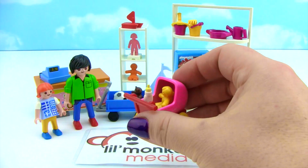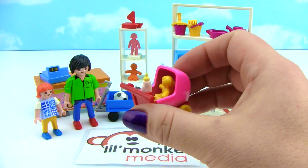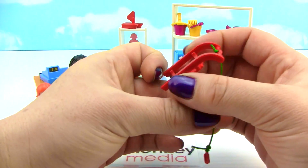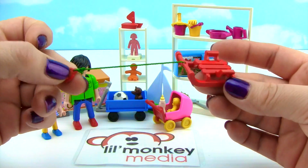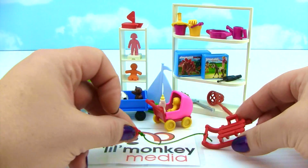And here's our super sweet stroller. Inside, we have a little yellow doll and a baby bottle accessory. One of my favorite accessories in this set is this super cute sleigh. So it comes with a string that a character could actually snap into their hand, and then you could pull them around.